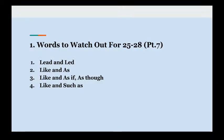So now we're going to be moving on to words to watch out for, part 7, which includes word pairs 25 through 28. So here we have lead and led, like and as if/as though. As if and as though can usually be interchangeable, and like and such as. I know like is appearing in 2, 3, and 4, but we're going to be looking at like versus these other words in specific contexts, so you won't get confused. It's not like versus all of these all of the time. It's usually within the context of what you would usually mix up with like.